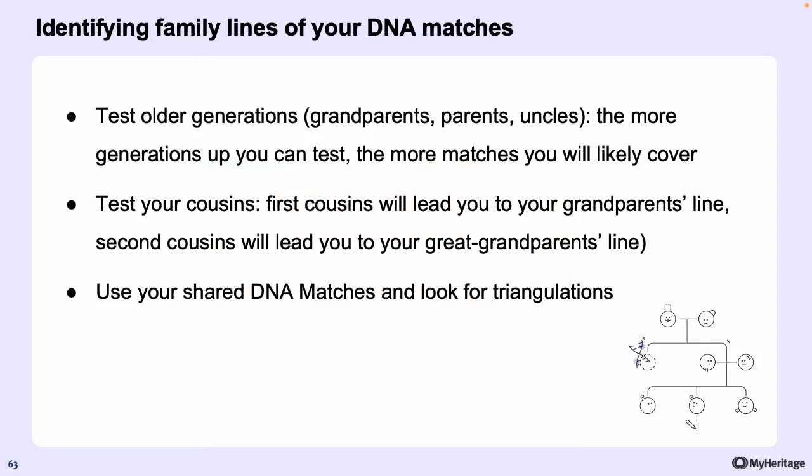If you don't have any older generation to test, then test your cousins. The first cousins will lead you to your grandparents' line. The second cousin will lead you to your great-grandparents' line. That's the rule, and I will demonstrate it in a minute. Now, the third tip: use your shared DNA matches. This is the section that will appear in the review match page for every match that you are reviewing. When you review the shared DNA matches, look for triangulation. Triangulation is the key to identifying the common ancestor, if there is any. And I will show it in a second.